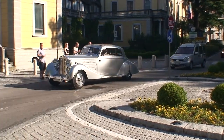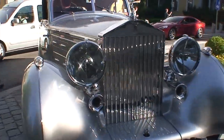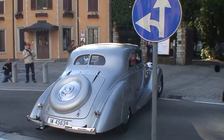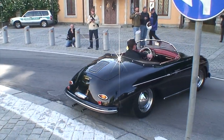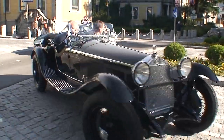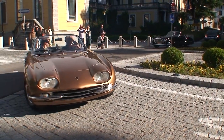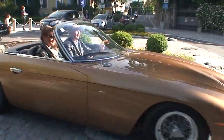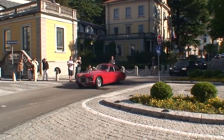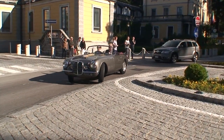Okay, German-bodied Rolls-Royce. Good morning. Yeah. Porsche Speedster. The fun and games. Yeah, the Alfa Romeo was in the Mille Miglia this year, incidentally. And the Lamborghini, the first original Lamborghini. Oh, beautiful. And here's that convertible version. Unbelievable. That is a great car. Fiat V8. Maserati. Magnificent little convertible.